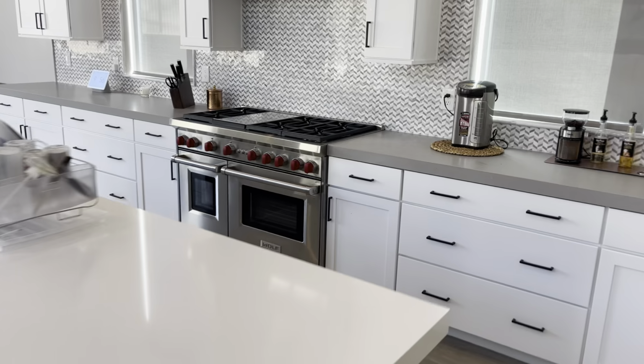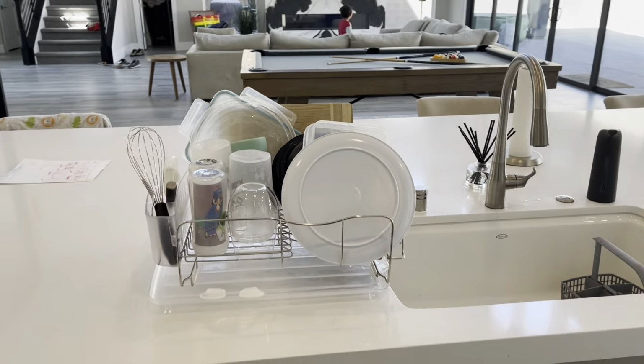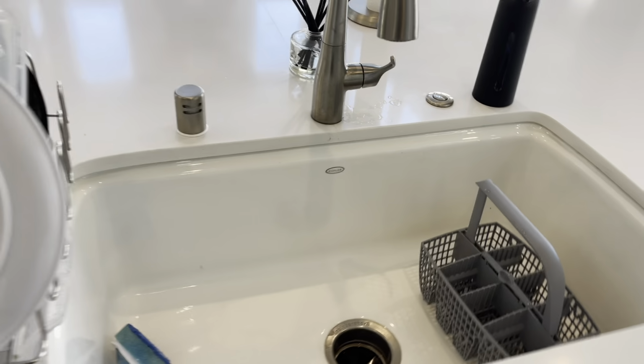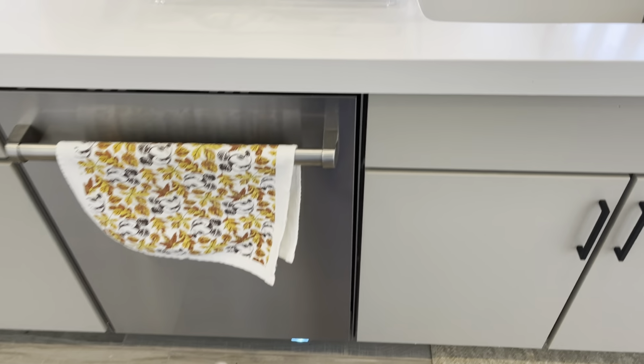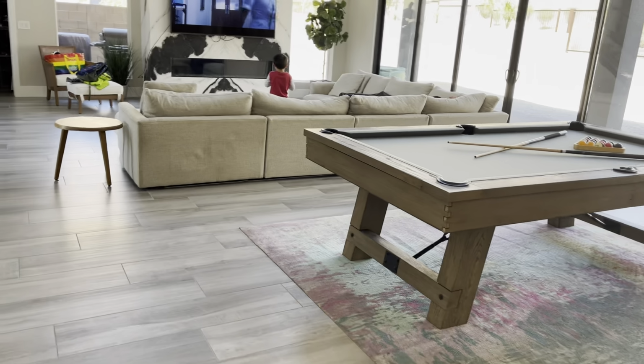So after everything gets cooked and consumed, my favorite is having a clean kitchen. Running the dishwasher real quick. Already washed those by hand. Now, look at that. Now I'm gonna bust a Papa.